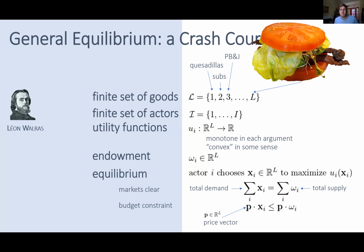And I have a budget constraint, which is whatever the prices are, I don't know them. Call that vector p. It should be the case that this thing on the left, p·x_i, for each good I have a price, multiplied by the corresponding amount that I have, that's going to give me how much I spent. So the thing on the left, p·x_i, is what I spent. The thing on the right, p·omega_i, is what I was able to sell my initial endowment for. So I can't spend more than I have.